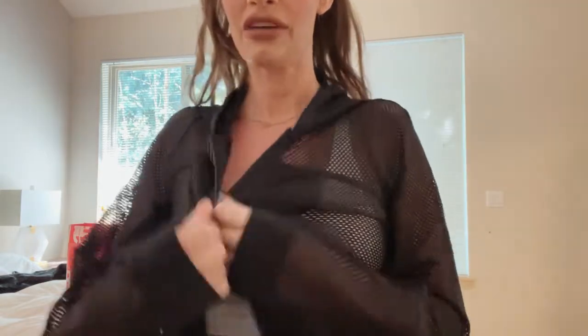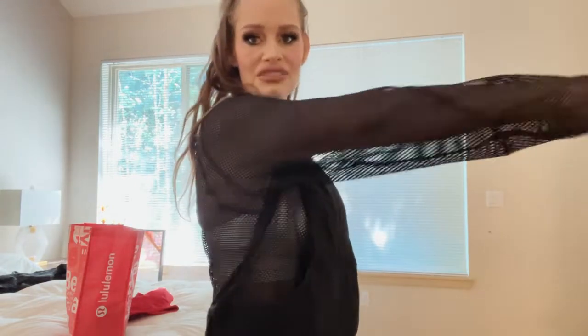It's just a mesh jacket. I love how this part is not mesh or see-through, so that when you button it up, it does provide coverage kind of just right where you would want. And then the arms and everything are mesh. It also came in like an army green, but I needed the black and I absolutely love it. I want to say it was like 128, so yes, a little pricey, but so worth it. The quality alone, and it's meant to be a little oversized.